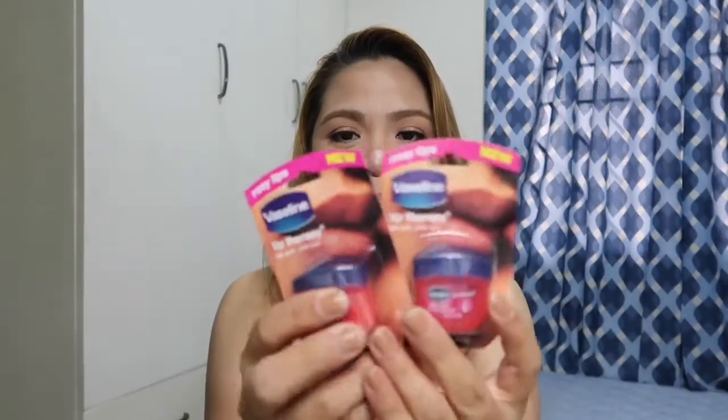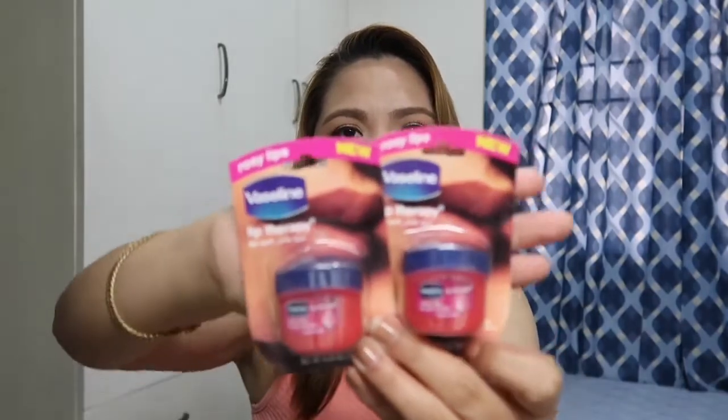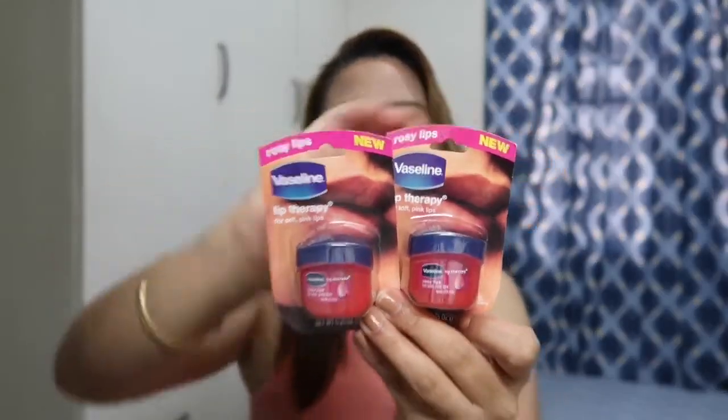And next is this one. It's from Vaseline, Lip Therapy Rosy Lips. I also have this in my What's in My Bag video, and yes, two of these are spares.